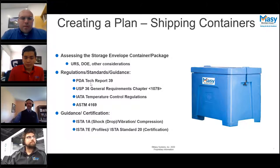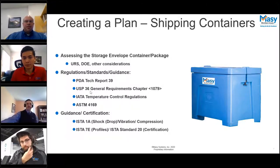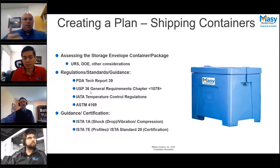So storage envelope is actually one of the most important parts of designing or looking into the requirements for your shipping container. Take for example off-the-shelf situations where you might purchase a liquid nitrogen dewar. You really don't have much of a choice. You're purchasing something that has a predetermined amount of space. Maybe 5 cryo boxes can go inside, something like that.